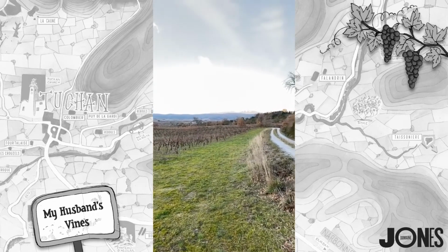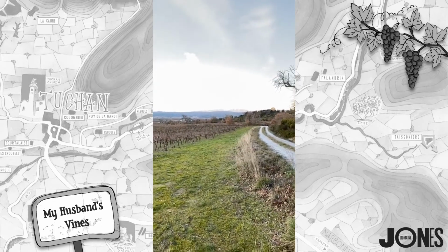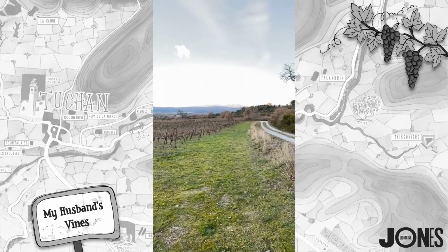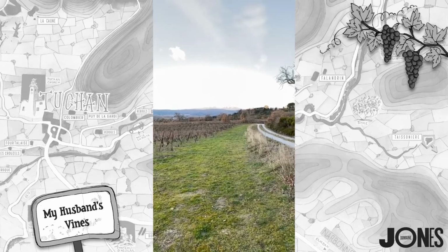So it didn't stay very long, but you can see in the distance here, the Pyrenees, so that's the Canigou mountain, and a lovely covering of snow over in the distance over there.